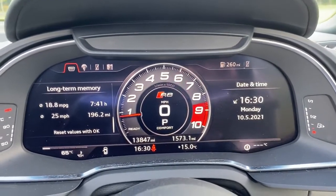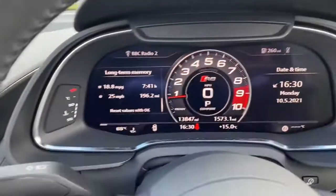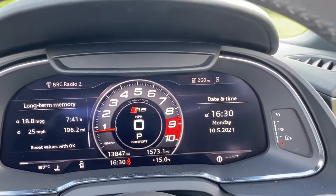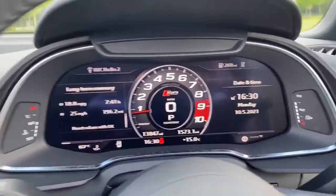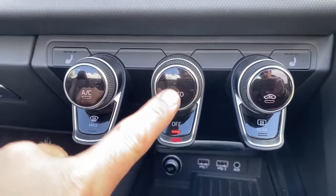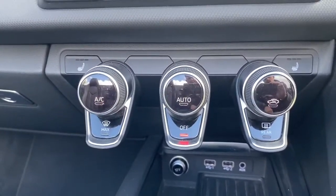It's all driven by these buttons on the left hand side of the steering wheel. So the whole thing is nice and easy to use. It gives you an awful lot of usability. Lots of all the information that you would really like to know. And no central screen. So coming down to here, your climate control system. So it runs air conditioning. Automatic means it's automatic, so you don't have to turn the fan up and down. You just set your temperature and it'll hold it for you.